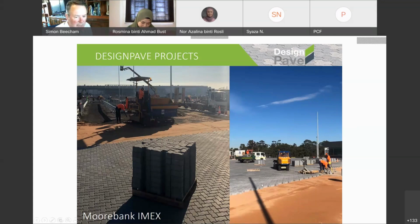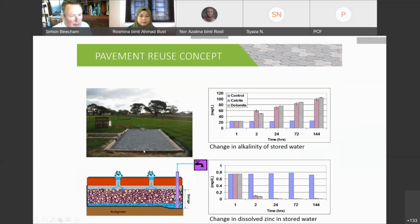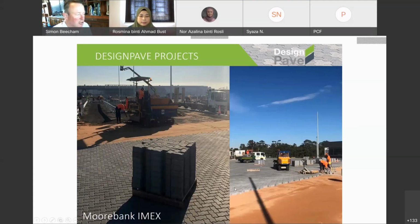These 2 pictures here show the 20,000 square meters of interlocking concrete block pavements that aren't permeable being laid at Port Botany in Sydney, which is where the ships come in, the freight ships. And I've only got the construction photographs. I haven't got a picture of the cranes, but they can stack the containers on those pavers, sometimes 4 containers high.